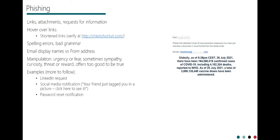Make sure that you are hovering over those links so that you know exactly where they'll take you before you click on them. If you are online and you want to click on a link, you can do the same thing. If you hover over the link, it usually pops up in the bottom left-hand corner of your screen where that link will take you, so you can make sure you're verifying it before you click on it.